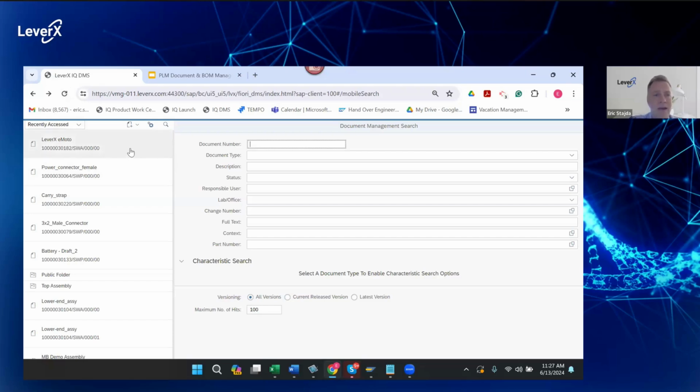Left-hand panel here, I have some of my recently accessed documents, and as you can see over here, there's a number of ways that I can get to things that I've worked with. I can get to my bookmarks, my home folder, recently created, my subscriptions, my public folder and private folder. I'll go through some of these things as we go through the demo. Right now we have this on the recently accessed.